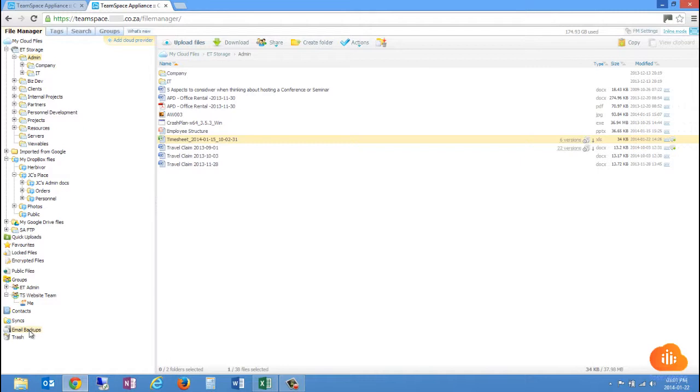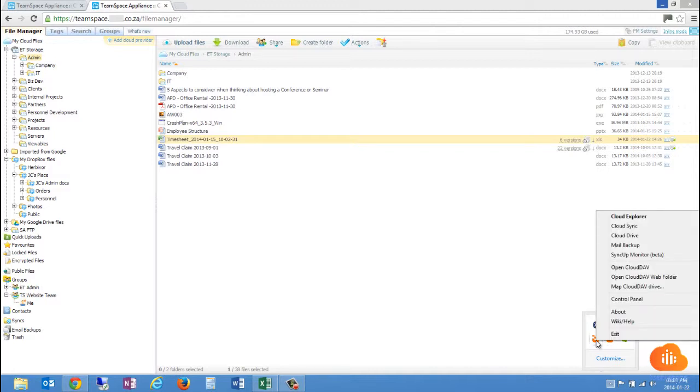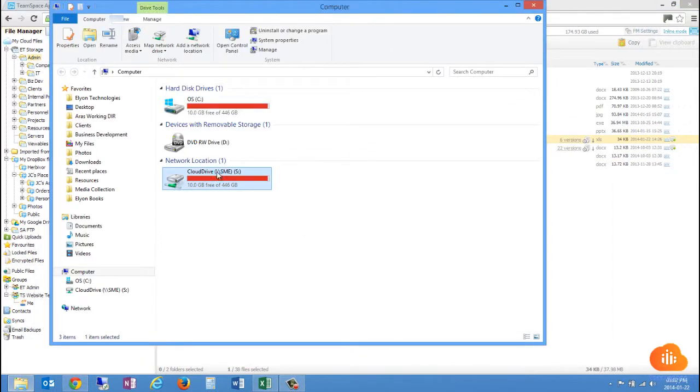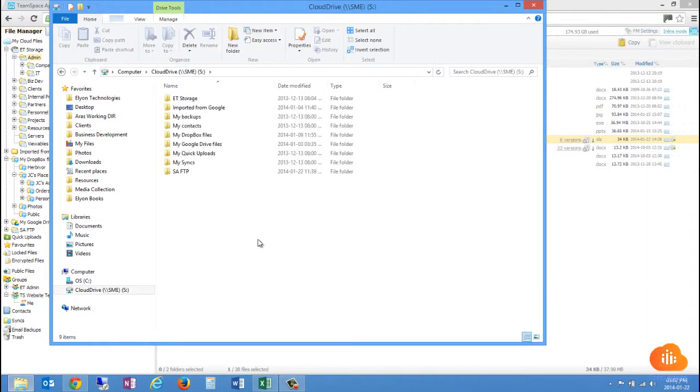So let me quickly jump to the desktop toolset that we have. Teamspace runs two items in your tray. First one being the main one. Cloud Explorer allows you to browse the online environments as if you were in a browser. I'll touch on Cloud Sync just now. Cloud Drive literally brings up your whole Teamspace environment as a map drive.